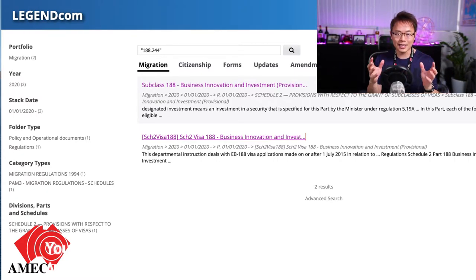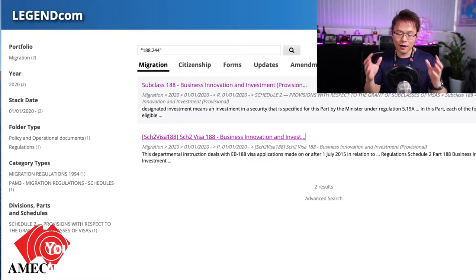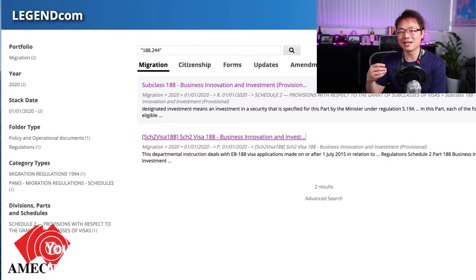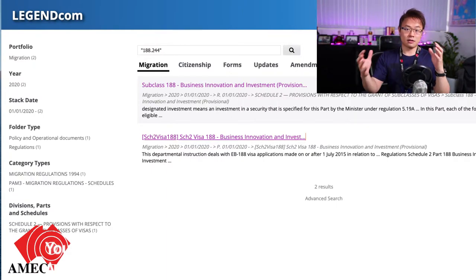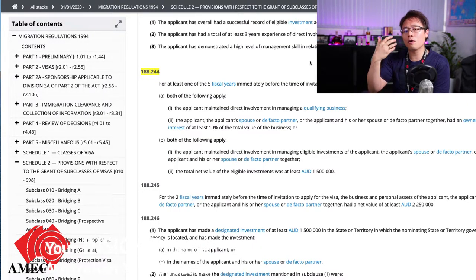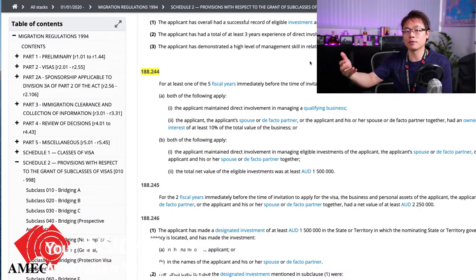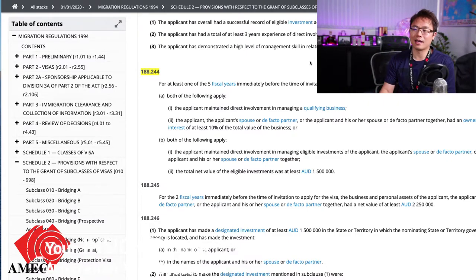Again, the key here for the 188AA visa investor stream is to find a person, an applicant, with a good investment profile, not someone who has merely once invested a net value of $1.5 million. So you see the differences here, and that's the key. Obviously, the Australian government wants the investor to come to Australia to have a successful investment profile, experience and future as well. They don't want people to come to Australia and fail, and that's another key.